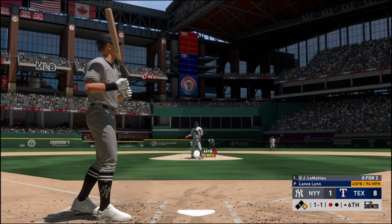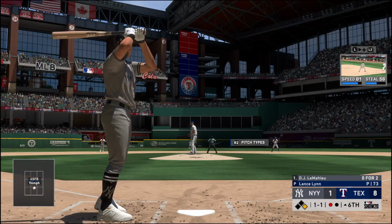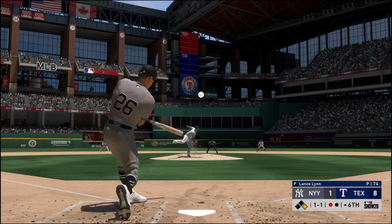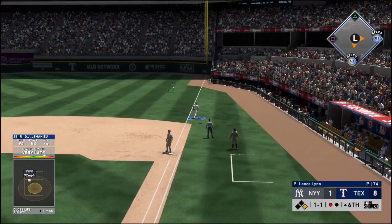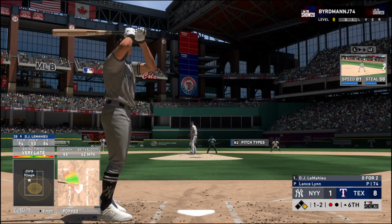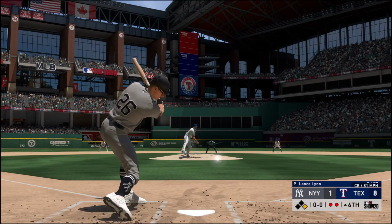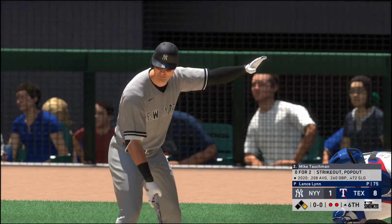Wade. In for a strike. It's 1-1. Popped him up. Frazier in foul ground, but this will land untouched. The 1-2 is swung on and missed. He got him. At the plate, Mike Tauchman.